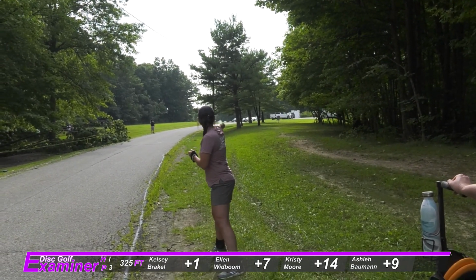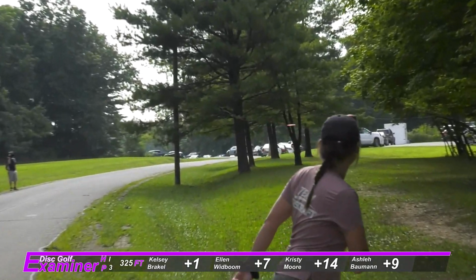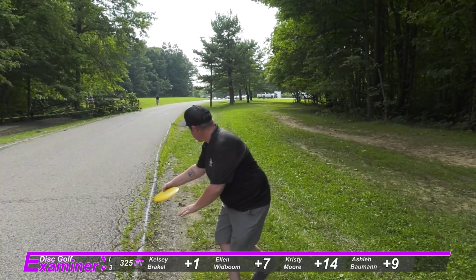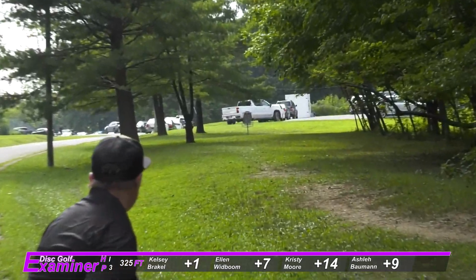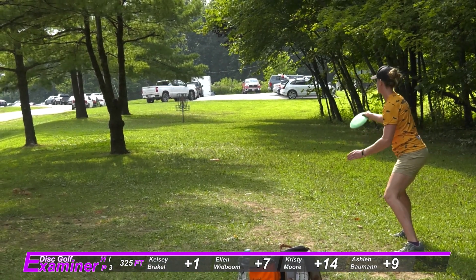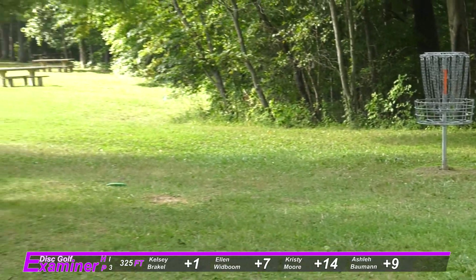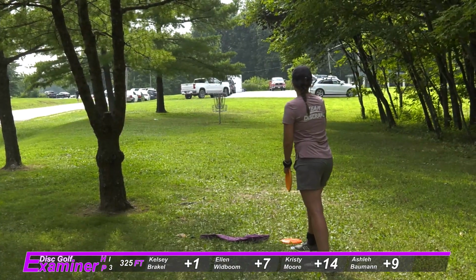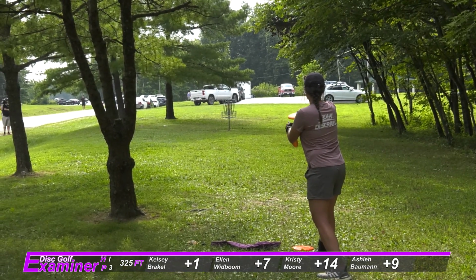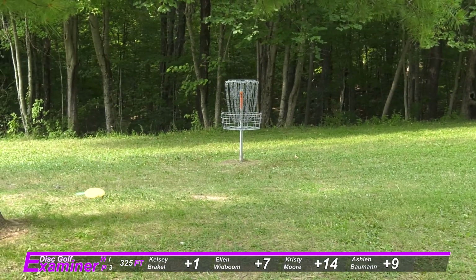It's tough. You want to definitely avoid the thick trees on the right, and then, you know, it's. Oh. Kristy had a great upshot there, though. That was beautiful. Ellen's giving this one a good run. Yeah, she is. Almost. Really gave it a chance there, too.